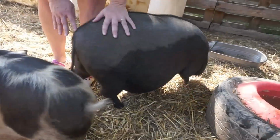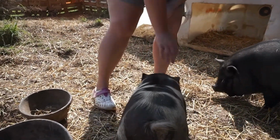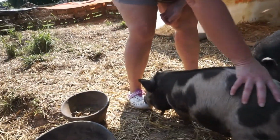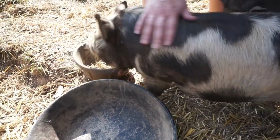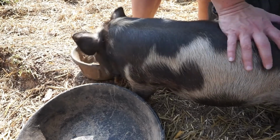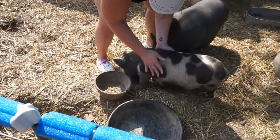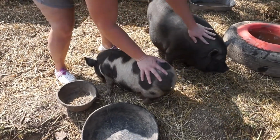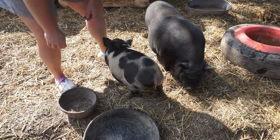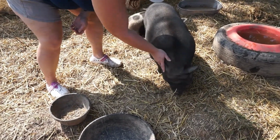This is Clovey Girl. She's a Juliana potbelly. And they are doing really good. Winchester's growing so big. And I'm super excited for this spring when I can breed him and see what his babies look like. I'm absolutely ready to have piglets and start this whole process. So these are our pigs. Winnie, Clovey girl.